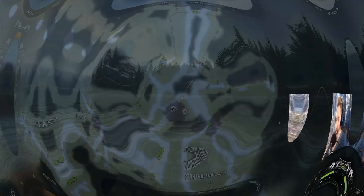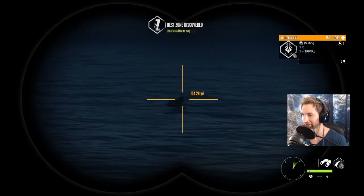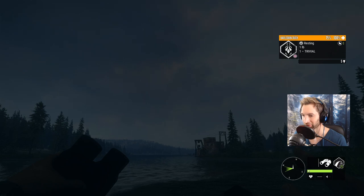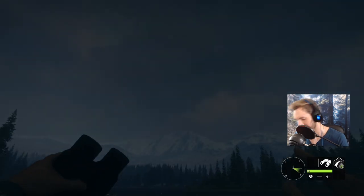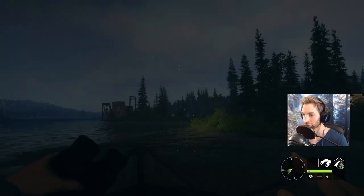Alright guys, we just got to our next spot here, and a duck already just landed right on top of us here. It looks like it is a hen harlequin duck. But there should definitely be more ducks around here. What was that noise? Is it gonna rain? Is it raining? No, it's snowing. It's snowing.